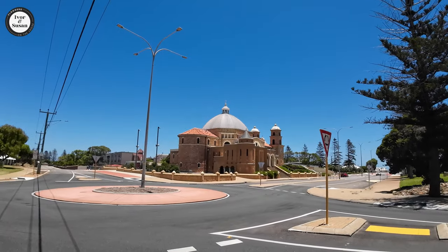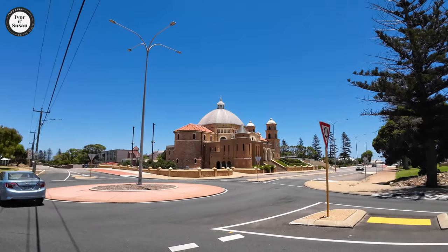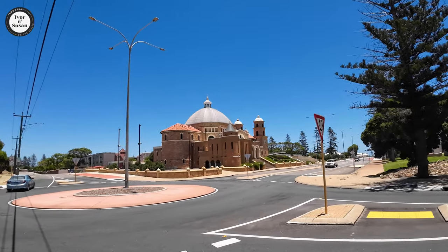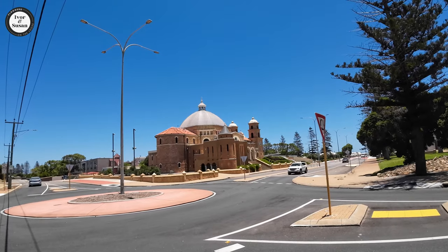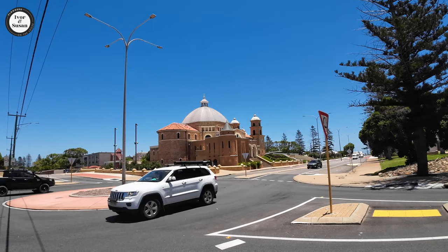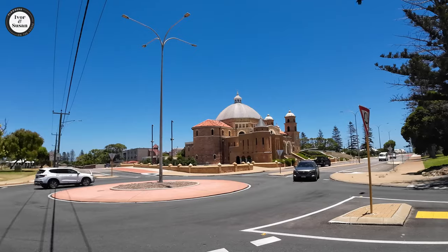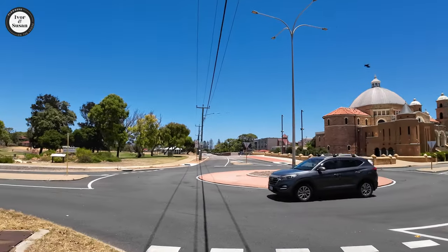So there's also a few nice churches here in Geraldton, guys. And that there is the St. Francis Xavier Church. You can see all the pigeons on the roof over there. There's quite a few pigeons up there, and also sitting around the little ledge up there. Pigeons everywhere. But what a beautiful looking church. Beautiful church, beautiful gardens over there.